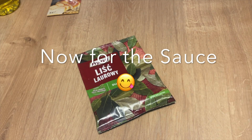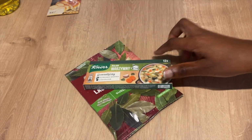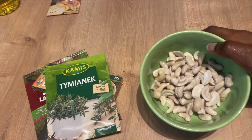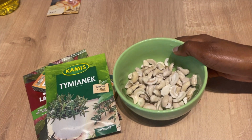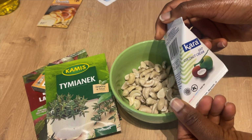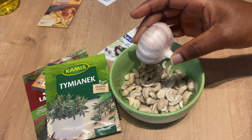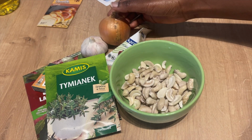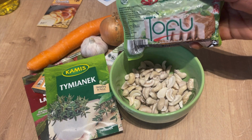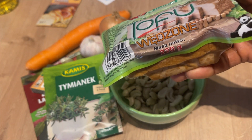So we will need some bay leaf, vegetable bouillon cubes. I'll just be using 2, some thyme, and soaked cashews. For the cream, I'm using coconuts, some garlic, an onion, and carrot. Finally, some tofu for protein. I'm using smoked tofu for an extra flavor here.